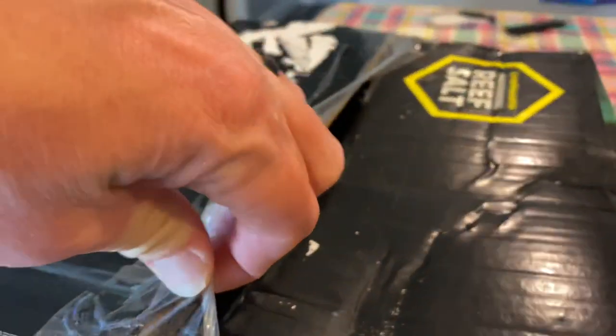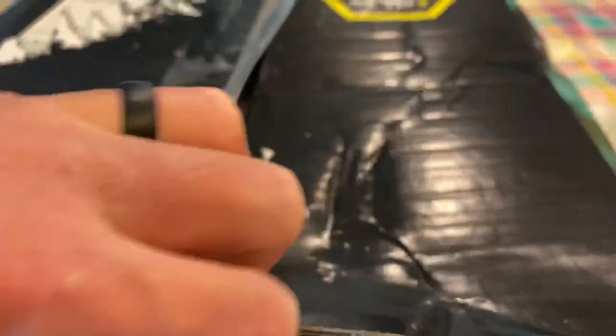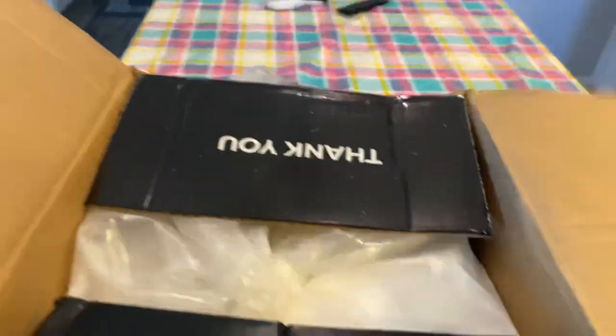Now you can see the box is a little beat up, and I felt terrible for the USPS person, because they delivered it USPS to me and not UPS or FedEx or anything. So she carried this all the way up to the steps. So, big bag of fresh salt for me.